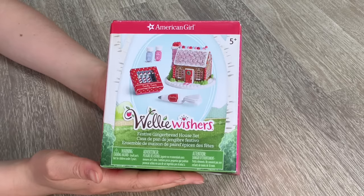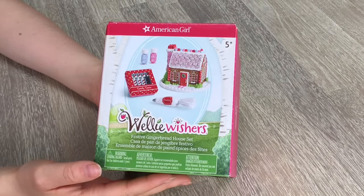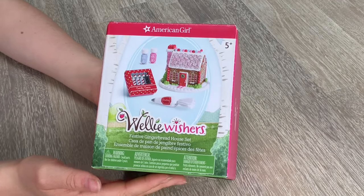This set is really exciting. It's called the Festive Gingerbread House Set, and it retails for $24. Of course, it comes with a gingerbread house and some accessories too. It seems like it's really well detailed and good quality, so I can't wait to open it up.